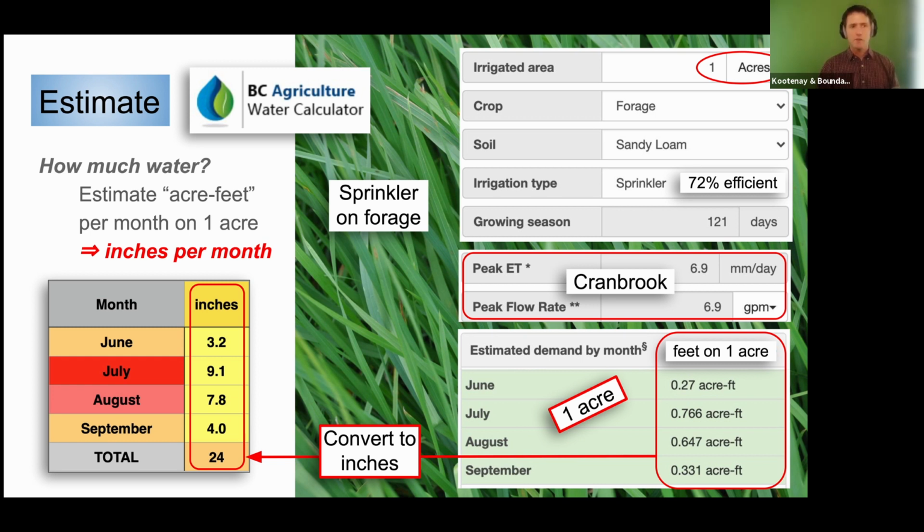And you can use the BC Ag water calculator to get yourself a pretty rough idea of how many inches of water you should be putting on in a month. So that's just a little quick trick, fast, dirty schedule that'll get you roughly right. And we'll talk about getting closer than roughly right right now.